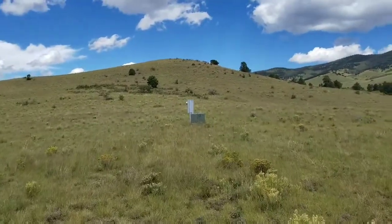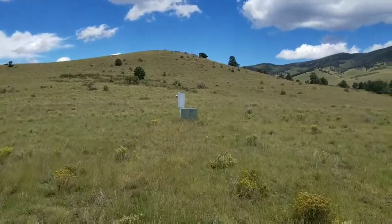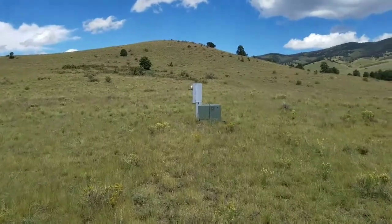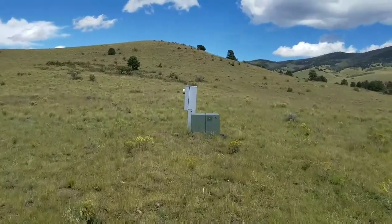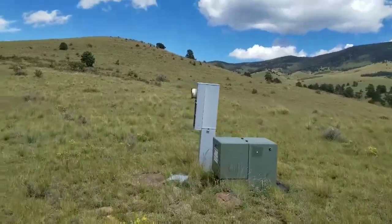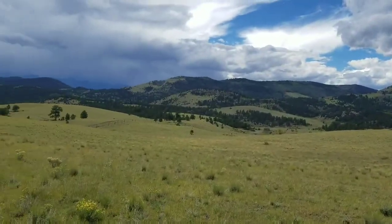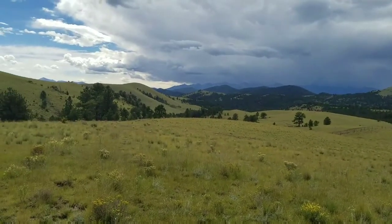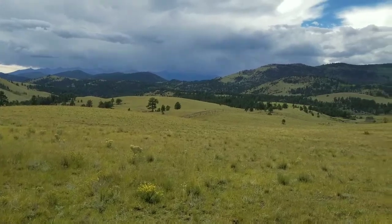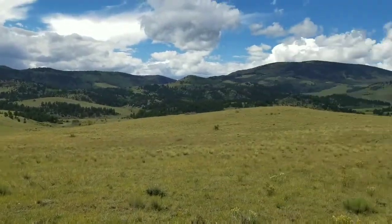But you got your electric box here. Like I said, this is where the original owner figured a house would go. So he paid to have all this put in here. But I mean, this is the view. Big storm coming in, but when the storm's not there, you can see the mountains better.